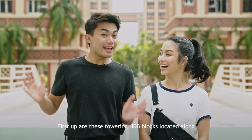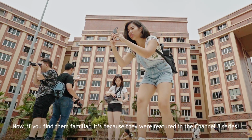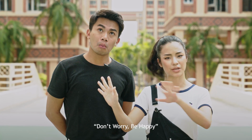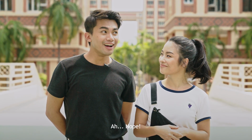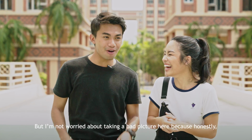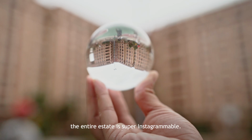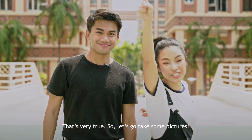First up are these towering HDB blocks located along Tampines Street 45. Now, if you find them familiar, it's because they were featured in the Channel 8 series, Don't Worry, Be Happy, way back in the 90s. Have you seen the show, Zane? No. But I'm not worried about taking a bad picture here because honestly, the entire estate is super Instagrammable. That's very true. So, let's go take some pictures!